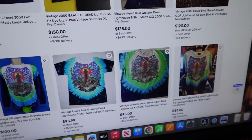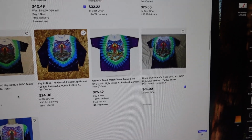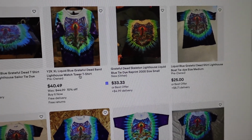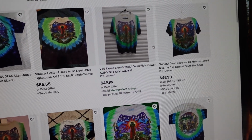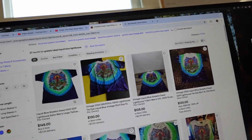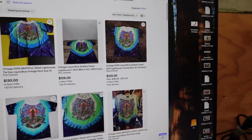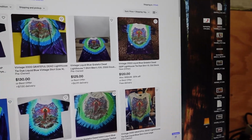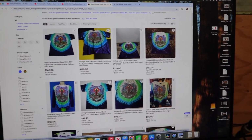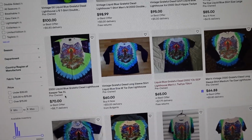All right, so we have 27 results. The highest is $145 plus shipping, and the lowest, which again we have these reprint, not actual 2000 shirts, are at a much lower price. So the only ones we really have that are direct matches in terms of a size large is this one right here, $145. This is an extra large, this is a double XL, and this is a new old stock extra large, but I don't really know if that's accurate. Okay, so we don't really have great comps on this. I guess there's this one down here. What's this? This is $70, but that's an extra large. So the price does go down quite a bit.